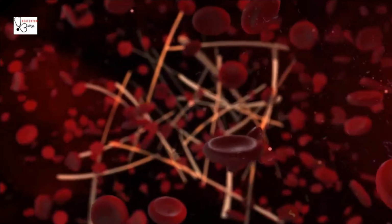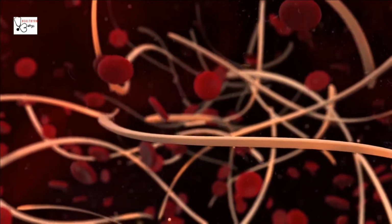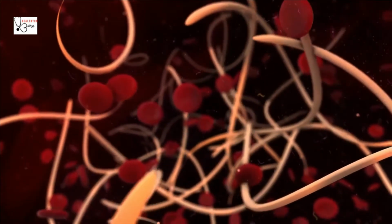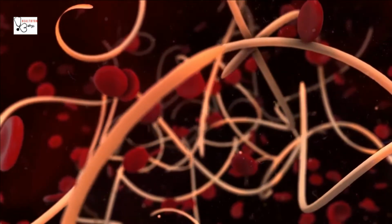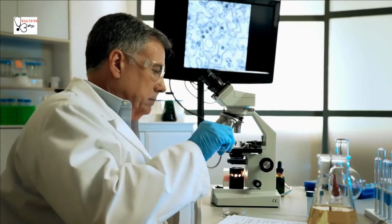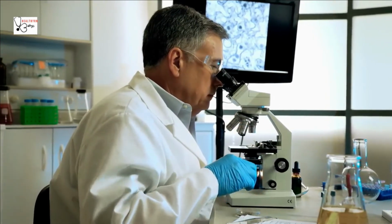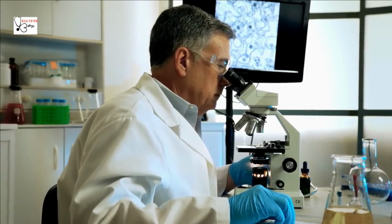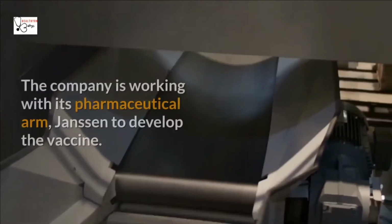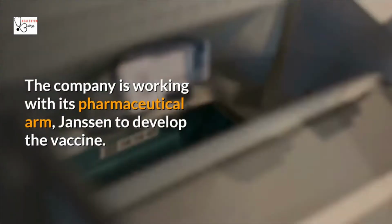Most of the volunteers produced detectable neutralizing antibodies, which researchers believe play an important role in defending cells against the virus, after 28 days, according to the trial data. By day 57, all volunteers had detectable antibodies, regardless of vaccine dose or age group, and remained stable for at least 71 days in the 18 to 55 age group. The company is working with its pharmaceutical arm, Janssen, to develop the vaccine.